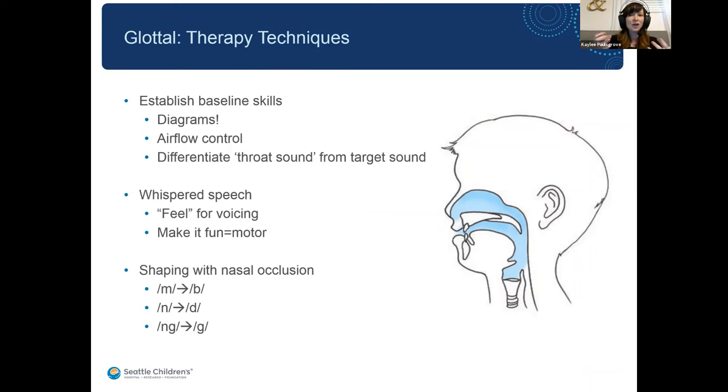And then I work on their ability to discriminate their throat sound or their aired sound from whatever target sound I'm working on. And so I might have them point at a diagram to show if I made that sound in my mouth or if I made that in my throat. And then we might move on to seeing if they can identify it in their own speech. And that's just a way to bring awareness to what sound we are targeting so that it puts the child in control of their own session.